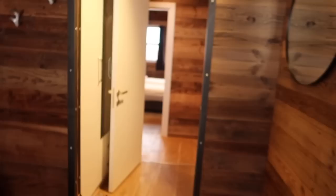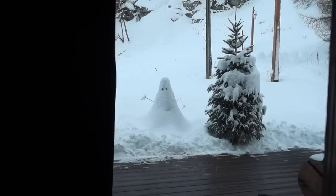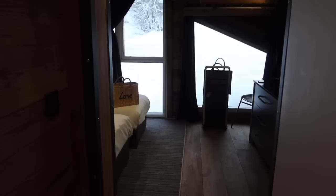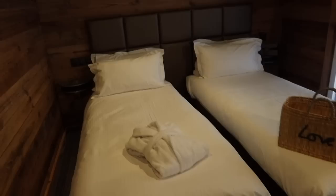This is Christy and Sophia's room. They have a little balcony, and check out Mr. Snowman out there. He is so sweet. All with ensuite bathrooms. This is our boudoir for the week. Gorgeous twin beds. Chloe sleeps right, I always sleep left. So the perfect sleeping couple.